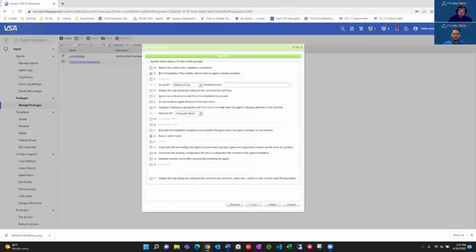/E is going to exit the installer if it detects that another agent is already installed. It can be useful if you want to make sure that you're only putting single agents on machines. That way, for example, if somebody installs an agent to a computer and then they install another agent for another organization, that installation will exit because it sees that there's an agent already installed. I am going to uncheck that one for now.